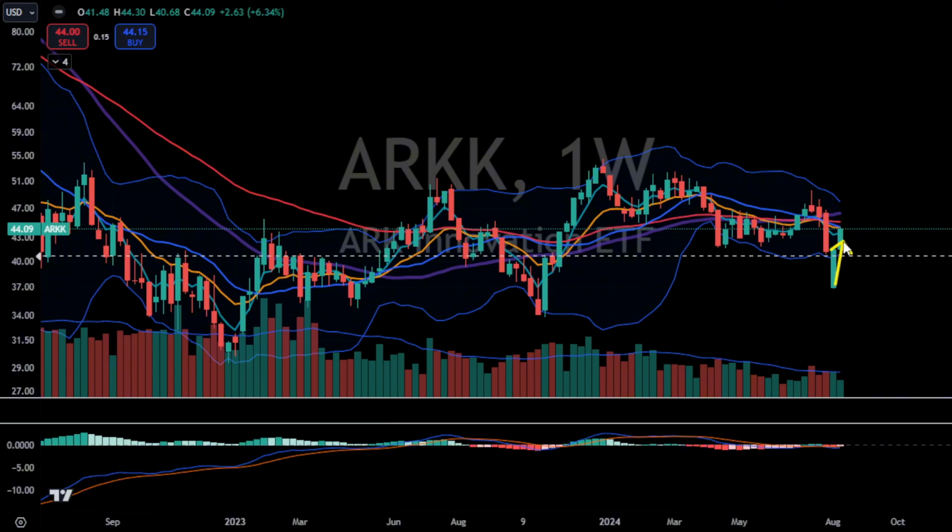ARK in the last couple weeks has put in a 20% move since its low of 37 a couple weeks back. Now it's coming into this 20 simple moving average area. And this is a big test, because to me, if this gets above the 45 area, then that's a strong bullish sign, and that's something that I'd want to make sure that I'm in.